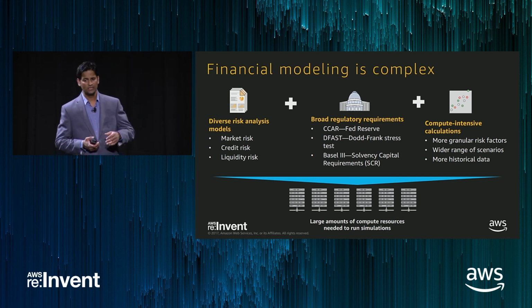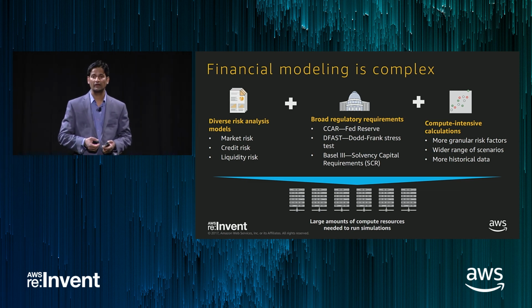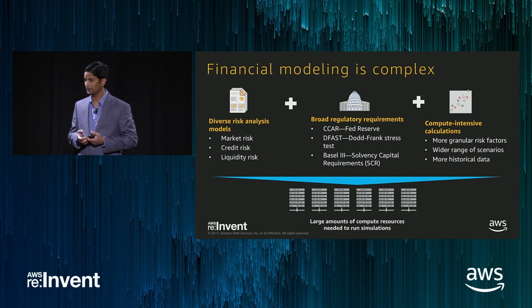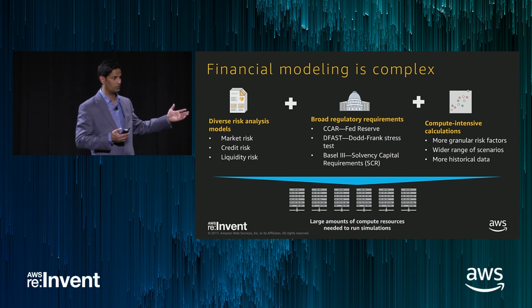financial services industry. So you have these massive amounts of risk analysis that customers have to perform, add the regulatory requirements to the mix, and then the third variable in the complexity is, like I said, large-scale compute-intensive calculations that must be done, not just for existing products, but also for developing new financial products, right? So if you add these three together, what happens is there are massive amounts of compute resources required to power these application workloads, right?